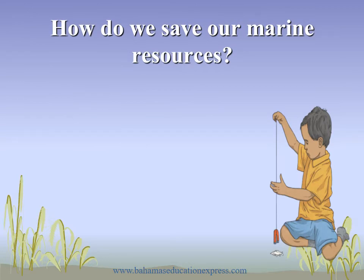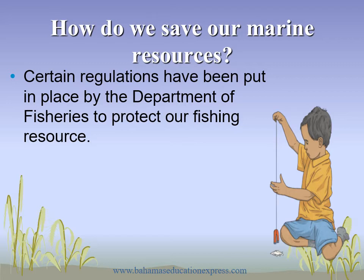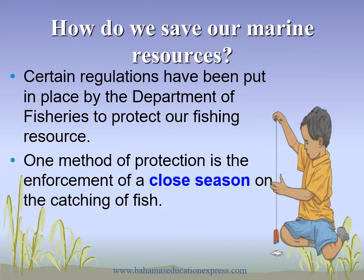How do we save our marine resources? Certain regulations have been put in place by the Department of Fisheries to protect our fishing resources. One method of protection is the enforcement of a closed season on the catching of fish.